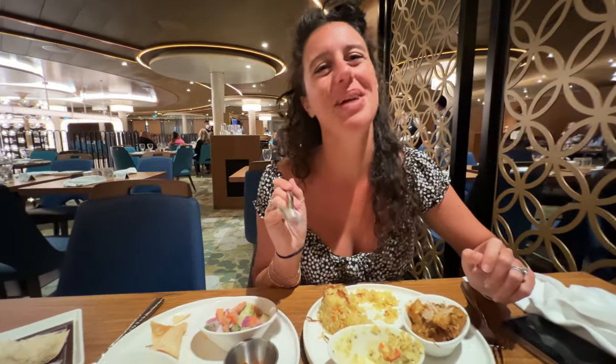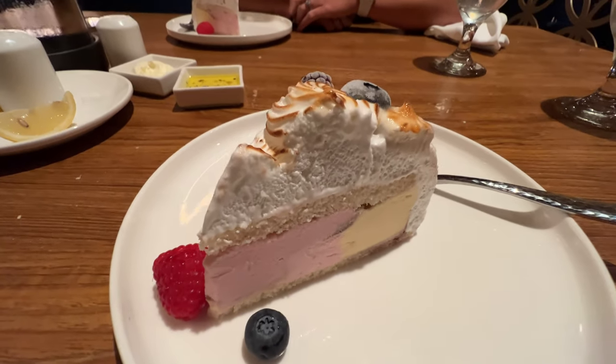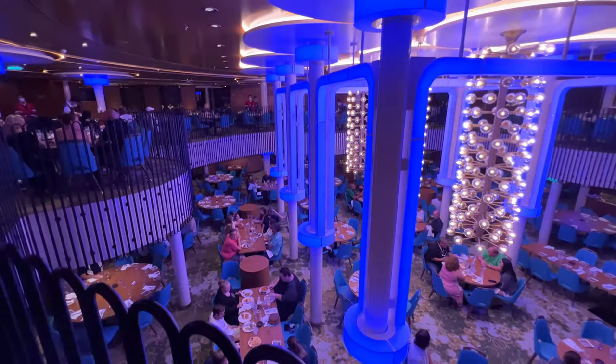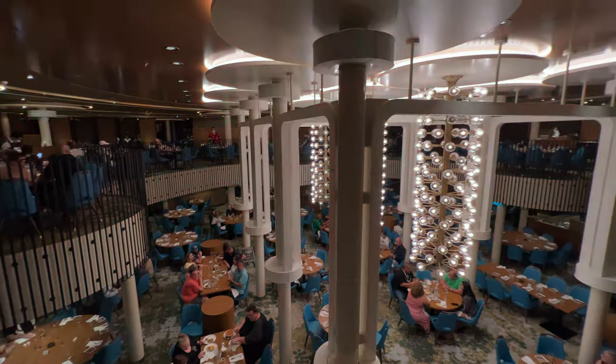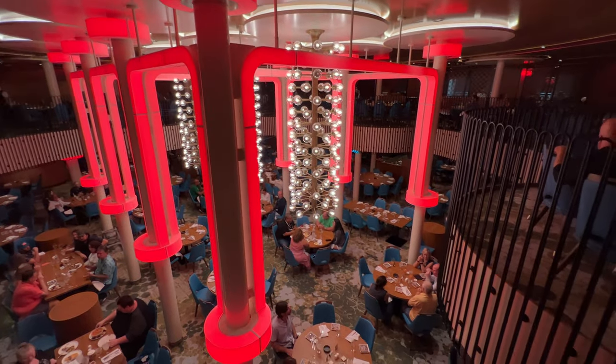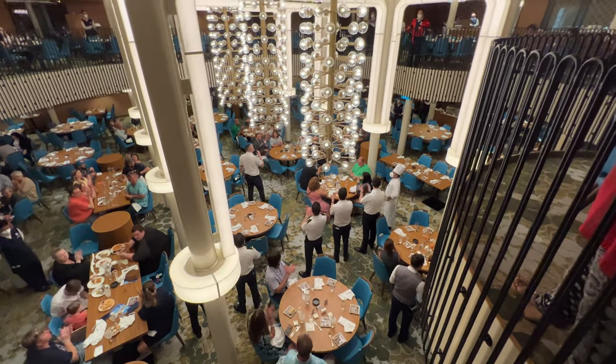How's the Indian food? Very good. It's almost like being in India. All right. So a couple more tips for you there, and the desserts were fantastic. So we would highly recommend coming to the Palm, and try to make it at least a couple of nights as you explore the rest of the ship and all the different dining, especially the last night of the cruise.